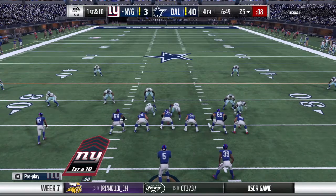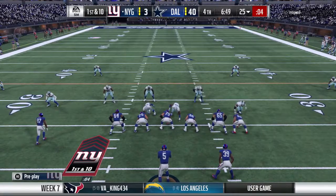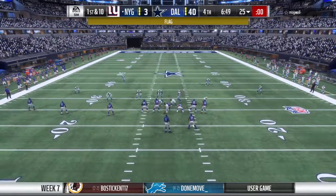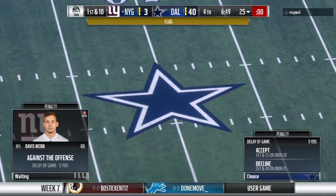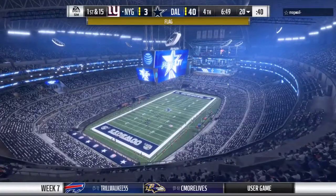And the D-line pinching together must be expecting the run. Play clock down to 0, and this is not the way to start a drive. That's going to set him back 5 yards.